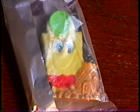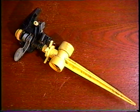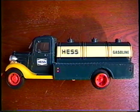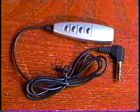I got a SpongeBob cereal prize, some Ace large screw eyes, some kind of sprinkler thing, and a box of plant food. I can't eat this. I got a 1980 battery-operated Hess gasoline tanker truck, and I think this is an iPod remote.